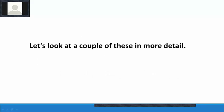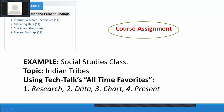So let's look at a couple of these in more detail. For instance, course assignment, let's say you were going to have a class in social studies, you're studying Indian tribes, and you want them to learn about Indian tribes, but more importantly, you also want them to learn how to do research. So you send them to the all-time favorite area in Tech Talk and have them go through the 4 sequential areas. The research techniques, 11 articles specifically on that.